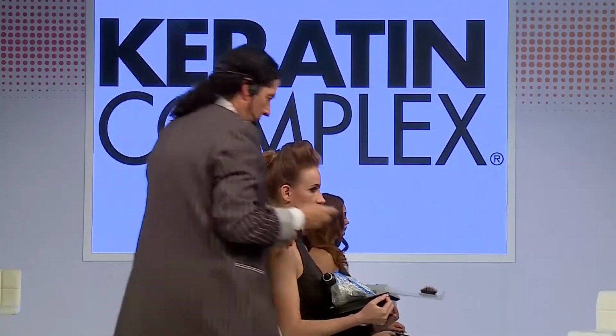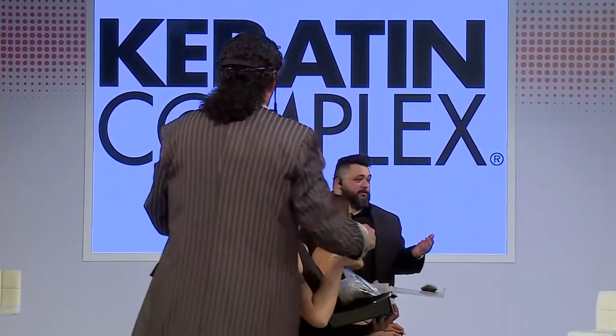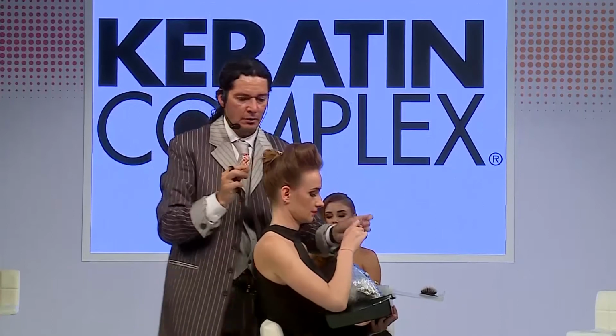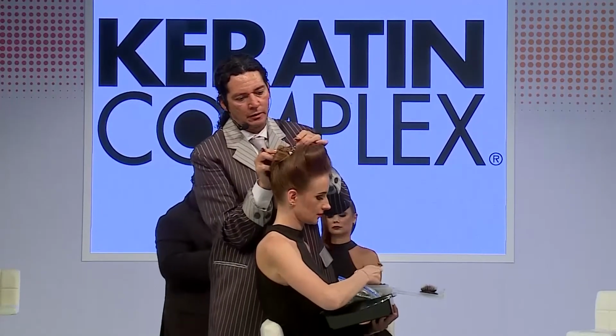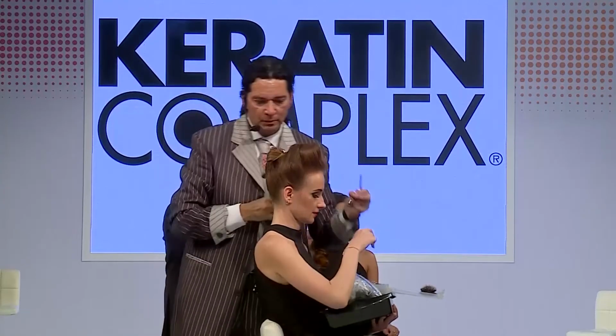And I'm using the Keratin Complex Flex Flow Hairspray, which is a light hold hairspray, so I can continue to layer this in the hair till I get the hold that I want without compromising how the hair feels. And it's also infused with our same signature keratin.